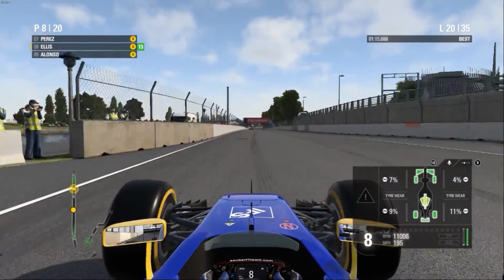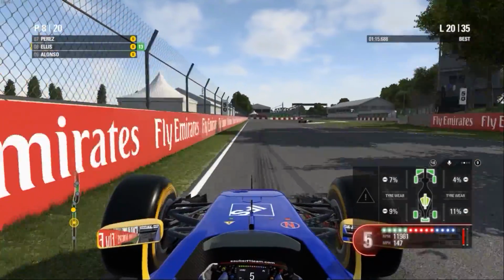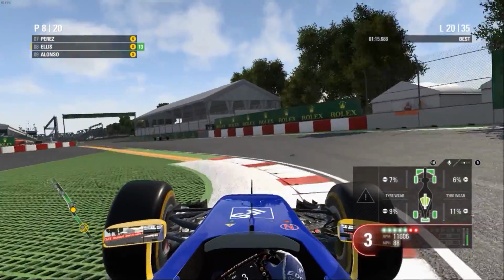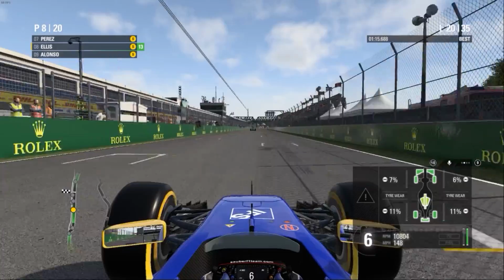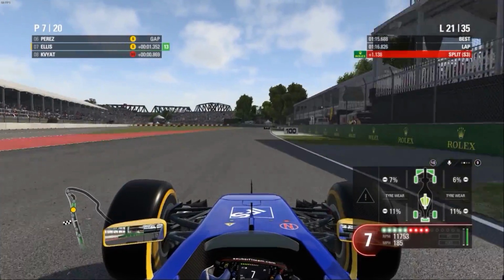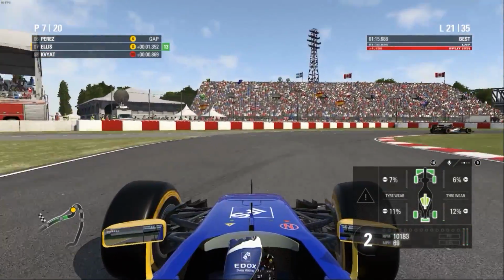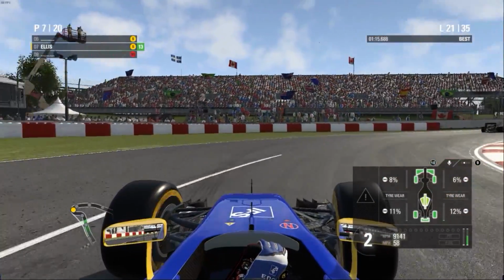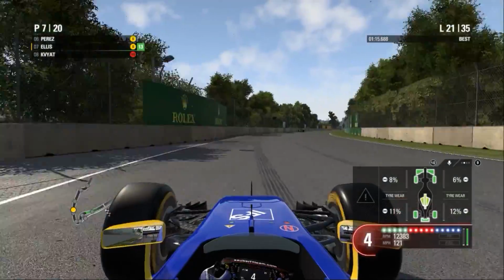The fly in the ointment for the rest of the race is going to be where Kvyat comes out. He still hasn't pitted. As he was on the softs, I presume he's going to one stop onto the super softs. I think he might just come in. He has. Oh, he's right there. Oh boy. Wasn't planning for that. Glad he got out the way.